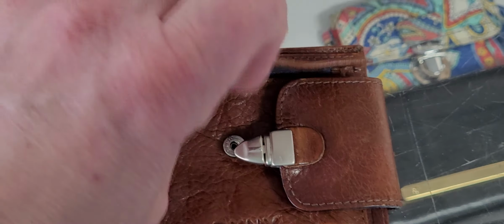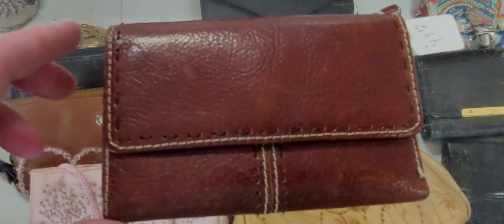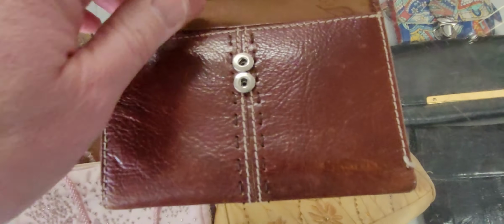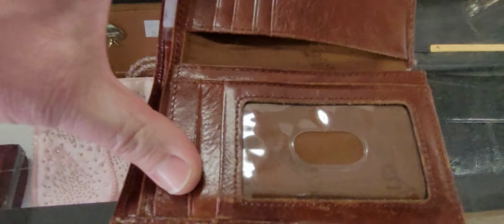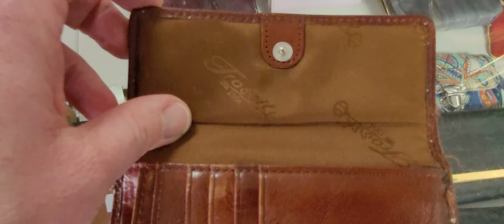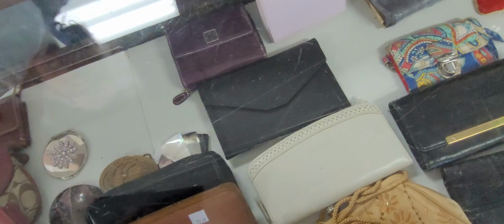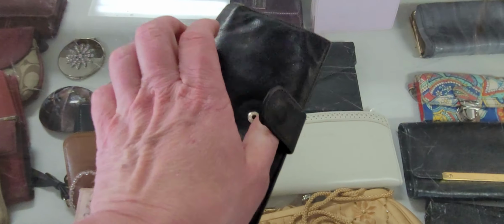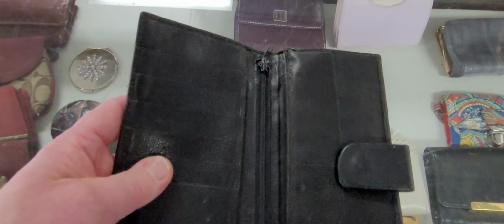You want it? I do. Nice, right? See, it's Fossil. Old Fossil. Like unisex, you know? Yeah. It's really nice. It is. The tag off, uh-huh. This one right here? Oh, the only one I've got. And you put it back on. Okay, right. I got you. Where'd he go?